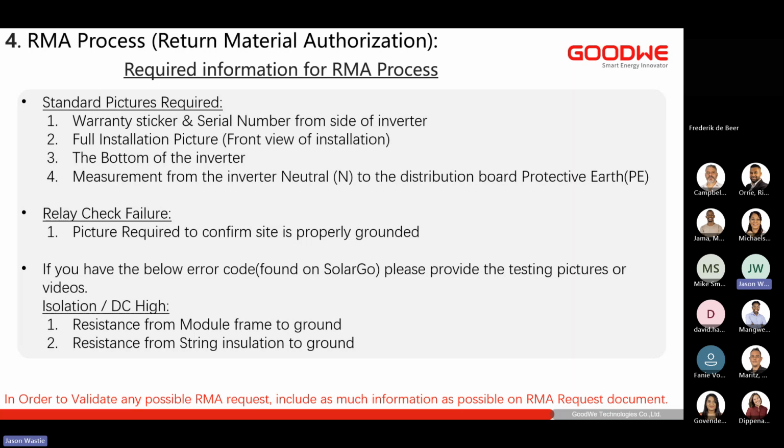So here you'll find what information and pictures we require for any RMA case. It's important to note that if you do go to site, you will only need to do this once. Try and record as much information as you can, because you are on site then and there. Get as much information as you can. Too much is never a problem, I should say.